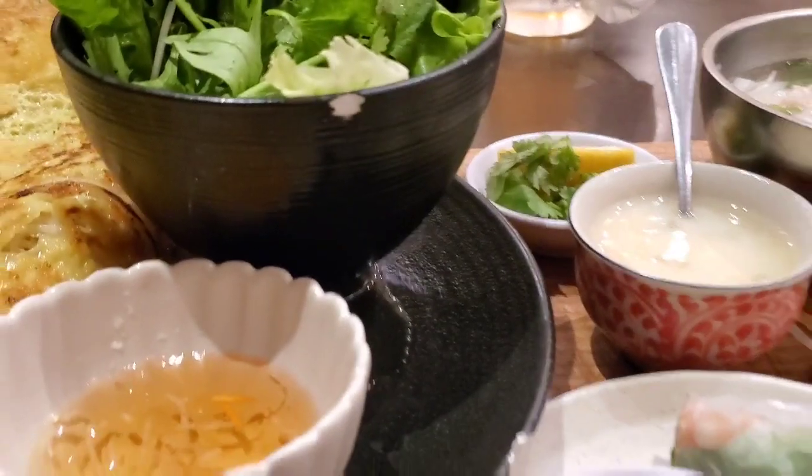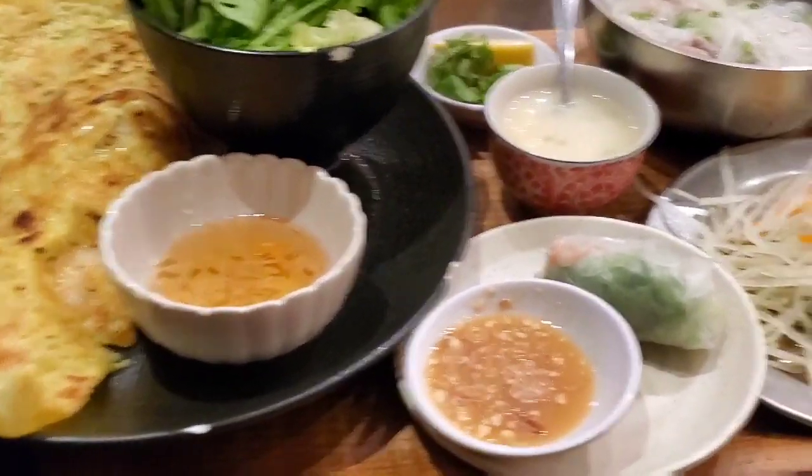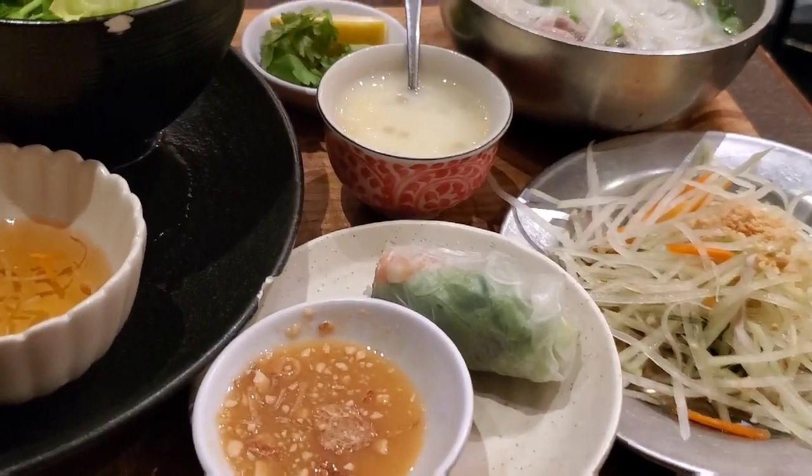Hello guys, good afternoon. It's me. I'm here now at a Vietnamese restaurant. I'm going to eat Vietnamese food. And this is it, guys. It looks so yummy. Look guys, this is my favorite Vietnamese food.